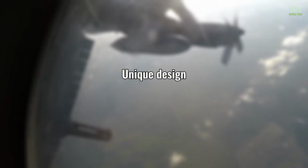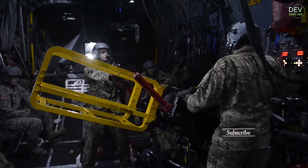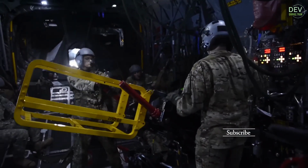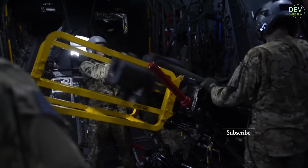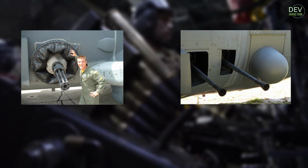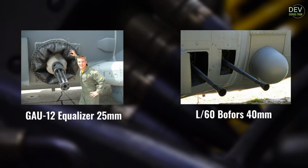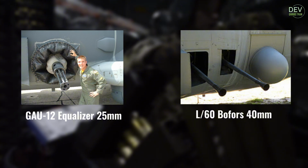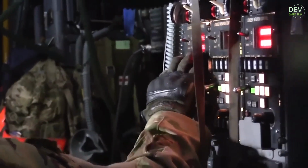Part 2. Unique design. The most prominent feature of the AC-130 is its horizontal firing ability, when all weapons are arranged on the left side of the aircraft. This configuration allows the aircraft to fly around the target, maintaining continuous and accurate fire on a single point. The aircraft is equipped with a variety of weapons. The high-velocity GAU-12 Equalizer 25mm Gatling gun, the L/60 Bofors 40mm automatic cannon, specialized for air and ground targets. And most notably, the 105mm howitzer, a monster on the battlefield, capable of firing up to 10 rounds per minute, destroying targets at a distance of up to 7 miles.